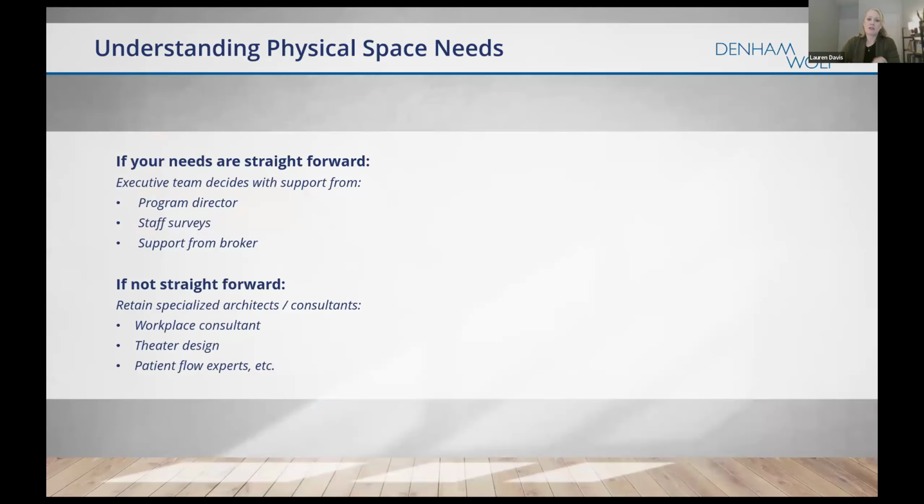So in understanding your physical space needs, there's one question you need to ask yourself first. That's going to put you on the right path. And that's whether or not your needs are straightforward or not. If your needs are straightforward, you may not be looking to make a significant change in your workplace strategy, or you're not looking to dramatically change the size of the space that you're utilizing. If that's the case, your executive team will likely be able to make some decisions around the types of space that you need with support from your program directors, potentially staff surveys, or utilizing a commercial real estate broker.